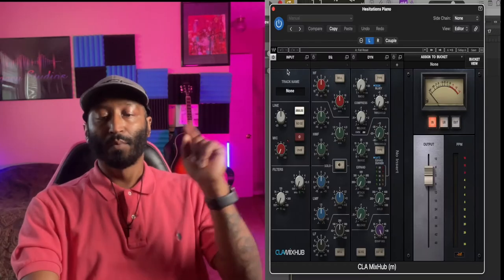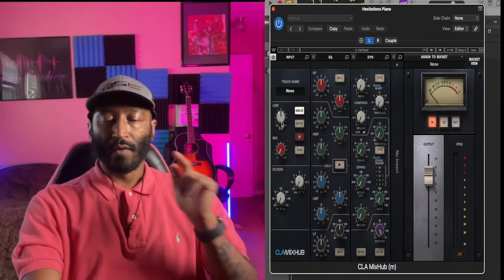A couple of differences we'll see here. First thing is your input section. On any signal flow, you can have your input knob and mic. That is just your source, whether it be an acoustic guitar, bass guitar, or someone singing on a microphone.